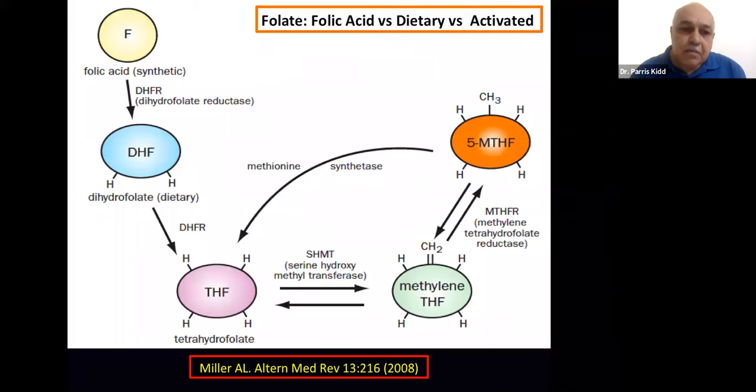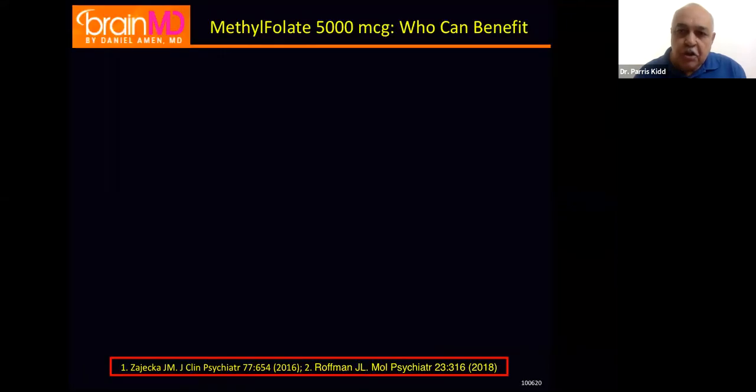And the food folates come in that blue oval representation, and they also have to go through those three enzymes. So by giving methylfolate, we bypass all of those enzymes. And not only the MTHFR, but the previous two enzymes also can have mutations that impair their activity. So in my opinion, really all supplements that deliver B vitamins ought to have methylfolate rather than folic acid.